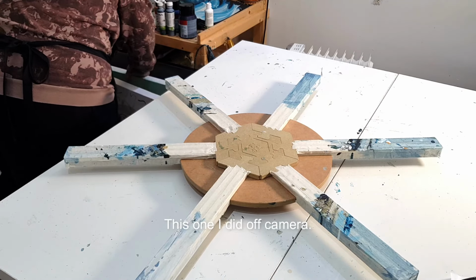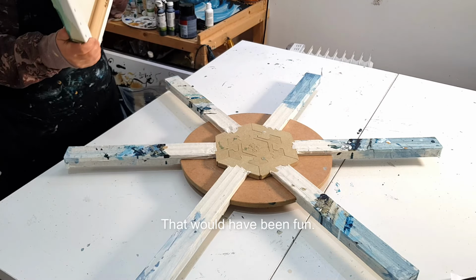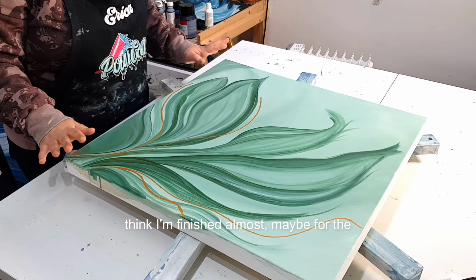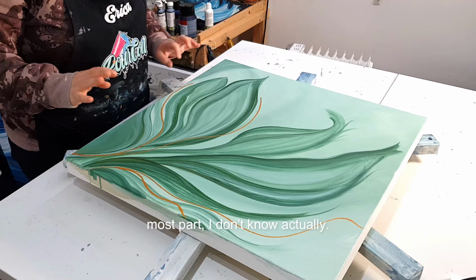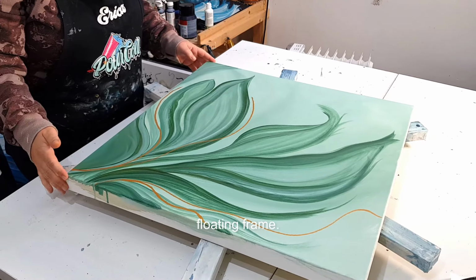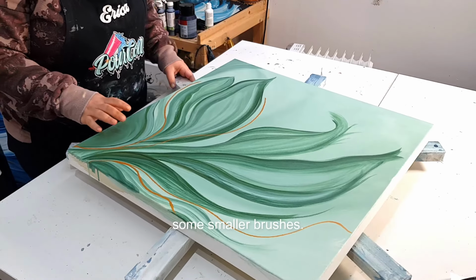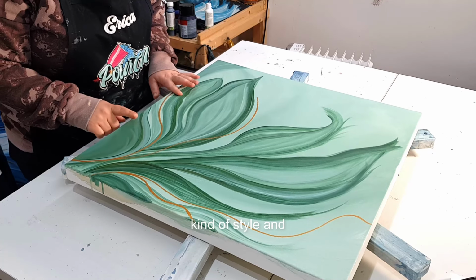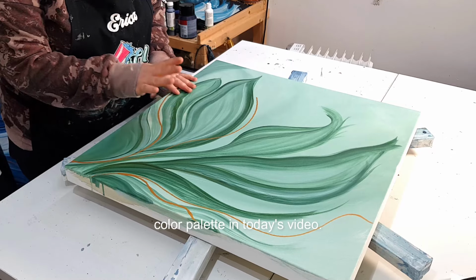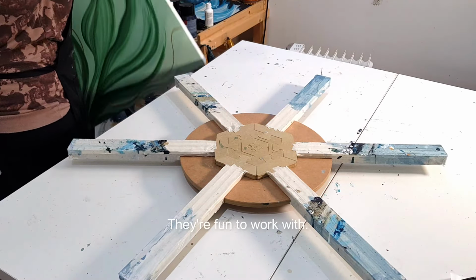This one I did off camera. I will be... Oh, I almost knocked over some paint. That would have been fun. I think I'm finished almost, maybe, for the most part. I don't know, actually. I'll be fitting this with a nice handmade floating frame. This is just done with paint and water and some smaller brushes. You'll be seeing this kind of style and color palette in today's video. I'm really digging the square canvases. They're fun to work with.